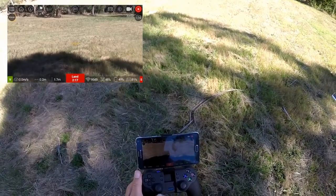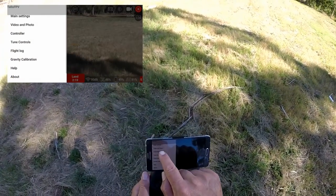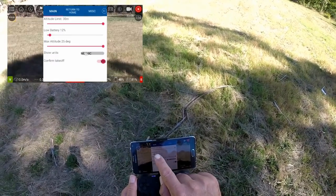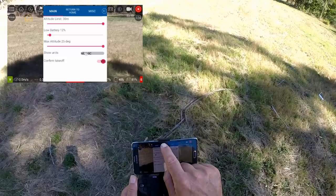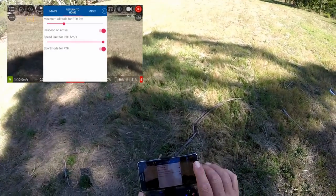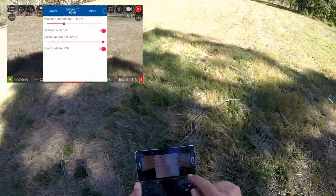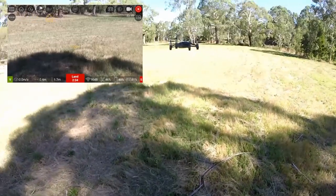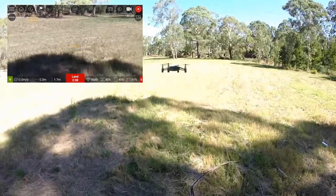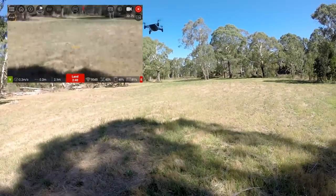I have got the return to home set at 30 meters, confirmed takeoff. Return to home is set at minimum altitude is 9 meters, so yeah, it's set on about 13. So that's not entirely accurate, but okay, that's cool. I'm pretty impressed with that.